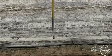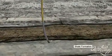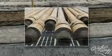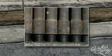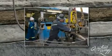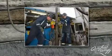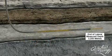The distance to make the curve from the kickoff point to where the well bore becomes horizontal is typically just under 300 meters. Once the curve is completed, drilling begins on the well's horizontal section called the lateral. The pipe used to drill the well measures 9 meters in length, and each length weighs approximately 224 kilograms. It takes over 350 pieces of pipe, weighing nearly 79 tons, to drill a 3,200-meter well. At various stages of drilling, the pipe is taken out of the hole for tool and bit changes and put back in. This process is called tripping pipe. When the targeted distance is reached, the drill pipe and bit are removed from the well bore one last time.